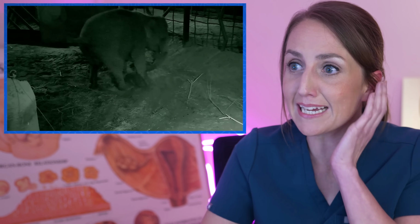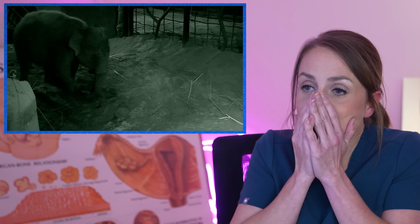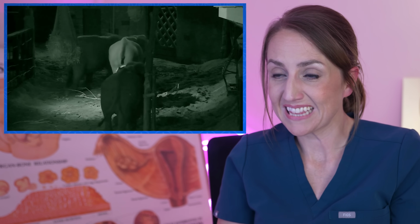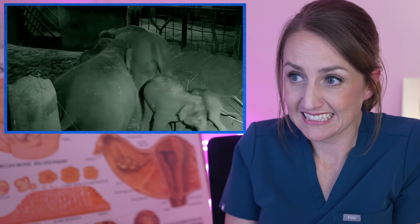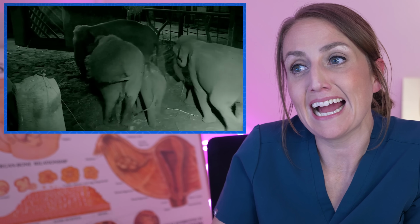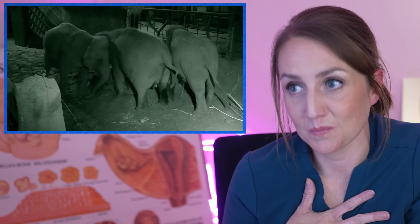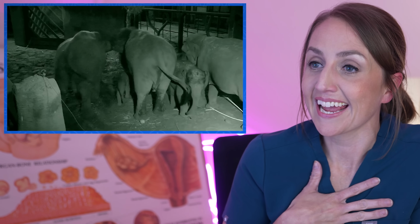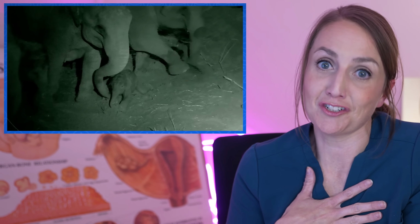Oh, don't kick it! As soon as the baby's born, the mother has to stimulate the calf to get it onto its feet and to check it's okay and to get the sack off. Oh, I know it has to do those things, but that looked a little brutal. It's not that bad. In the wild, the baby needs to be moving with the herd very quickly. So that's a stimulation thing to get the baby going. Okay, so sure.